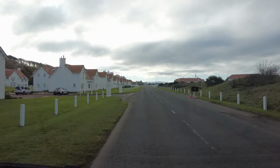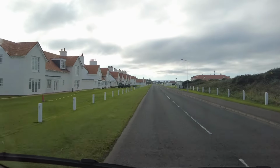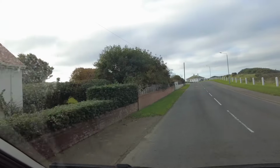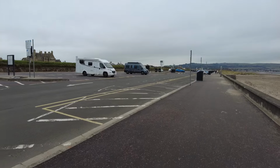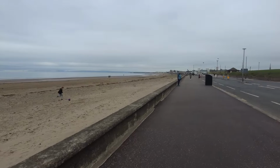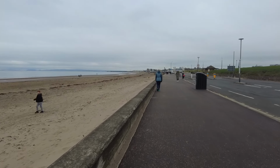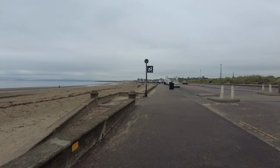Having finally booked the van into a local garage for first thing in the morning, we thought we'd head into Ayr itself. This is where we are the rest of the day. So they can have a look at the van tomorrow morning. But the rest of this afternoon, we're going to walk into Ayr town. Right. The Long Scots Mile.